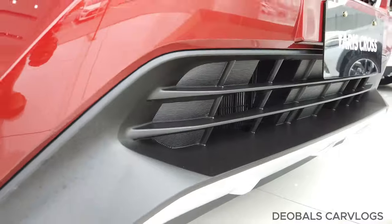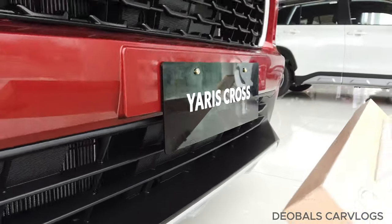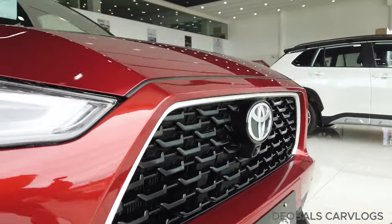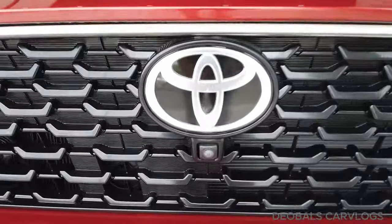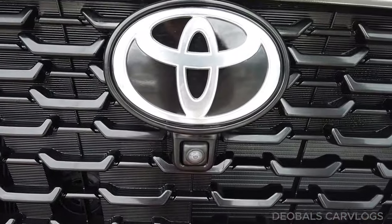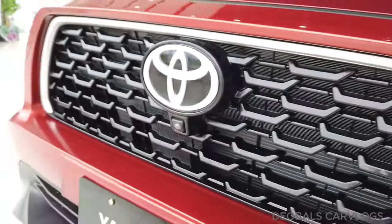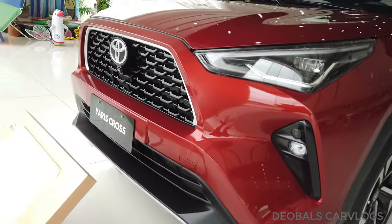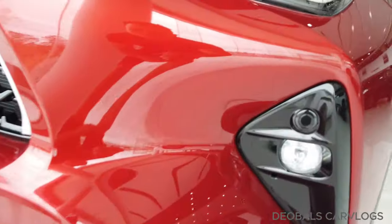Toyota's current design language is evident in the Yaris Cross sleek and contemporary styling. The Yaris Cross combines the sporty proportions of a hatchback with the aggressive lines and athletic attitude of an SUV. So mayroong camera dito, below the Toyota emblem. And on the other side, dito sa fog light, meron din tayong nakikitang another sensor.